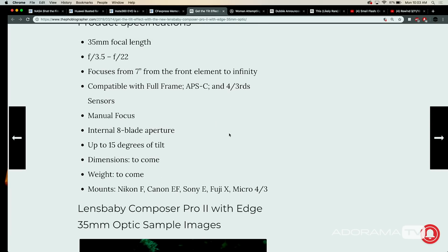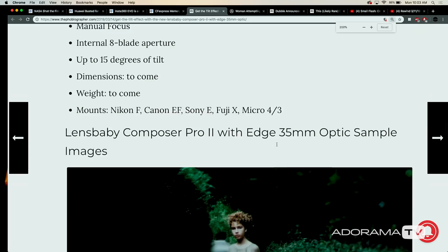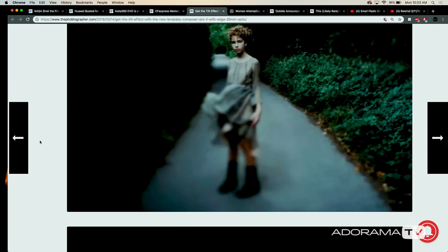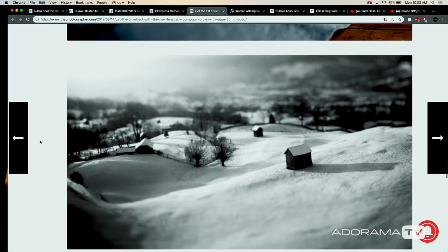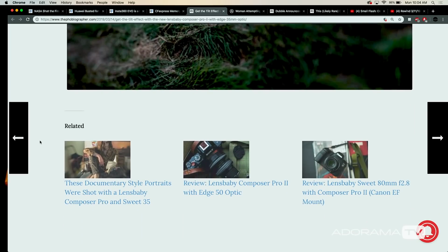So it's f3.5 to f22, 8-blade aperture. It has up to 15 degrees tilt, and you can see here, let me enlarge this for you guys. So you can actually see, you get the sharpness where you want it, and you kind of play around with it. And it's a lot of fun. I think a lot of wedding photographers and baby photographers use this a lot. It's one of those things that everyone at some point experiences with it. And you know, they sent me a ton of them, and I was having trouble deciding which ones I always wanted to use. It's a little overwhelming, but it's low cost, it's a lot of fun, and especially if you just want to make some cool things happen, there's an easy way to do it. And now you have a wider focal length to play with.